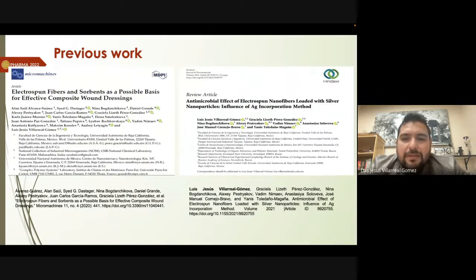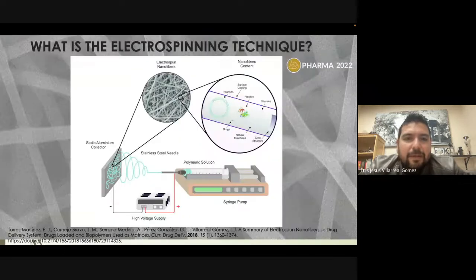We have published some work before about the use of silver nanoparticles in electrospun fibers. I will explain later what an electrospun fiber is, but we have been working on this project since 2020. We proposed a wound dressing with silver nanoparticles in electrospun fibers, and we also made a review. We compared different methods for silver incorporation into these nanofibers. This article was theoretical, and right now we are doing the work in the lab experimentally.